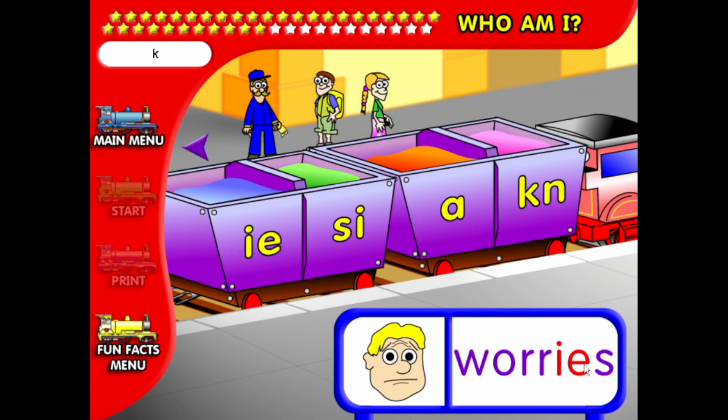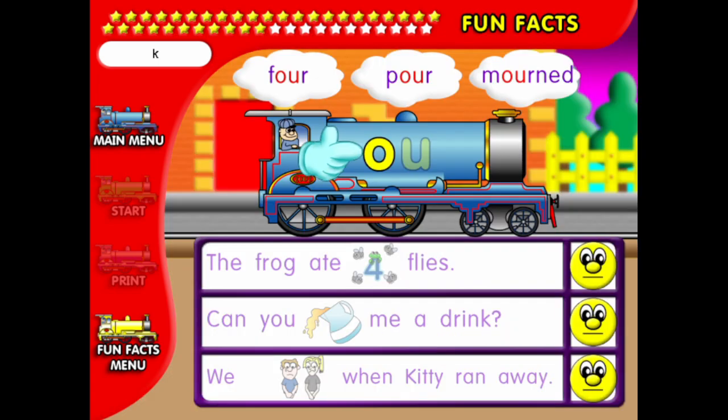Worries. These two letters, O and U, make the sound blend "or" when they are joined together. Let's say it together. Or. And again, or. Now these words up here contain the sound blend "or": four, pour, mourn. Use these words to complete the sentences below.